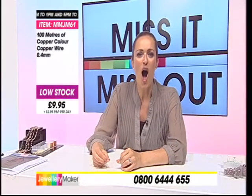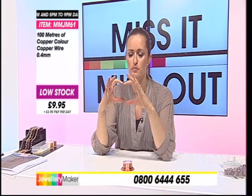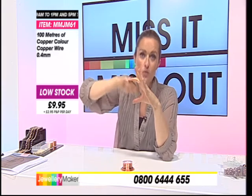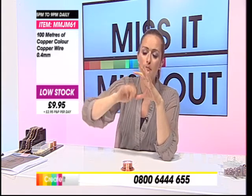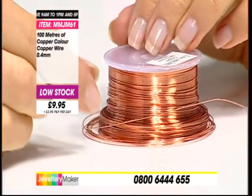$9.95 for 100 metres. As I keep saying, Laura's Lucy Cuff is a structured bracelet which has got a 1mm frame, and then you would wind a 0.4 in between to fill it in. This is what gives it a wire mesh feel, by using a 0.4.